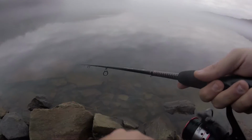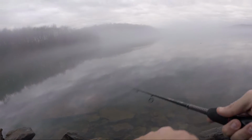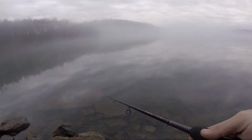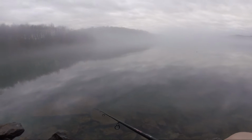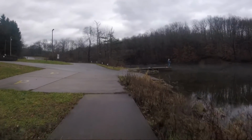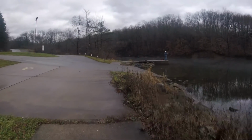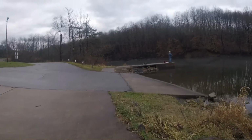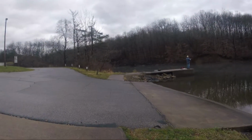Come on, come on, baby. Give daddy a kiss. Wow, is it amazing out here? Look how beautiful it is. You should catch the log. You should catch the log. I mean, at least you catch something, right?